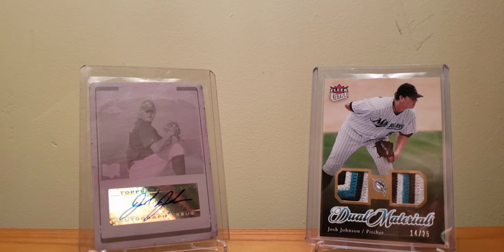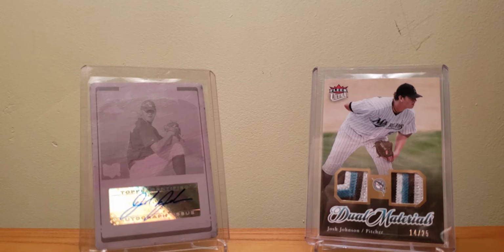Out of 2007 on the right hand side, it is Flair Ultra, the dual materials patch, dual patch, 4 colors on both of them, 5 brakes on both of them. That's serial number to 25. On the left, a 2006 Topps Chrome, the, what is that, magenta printing plate autograph. So very, very excited to get those two.